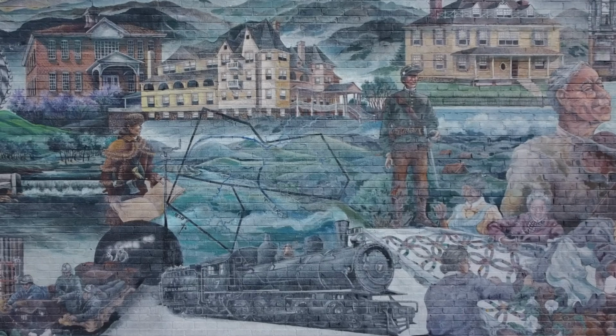This mural, as well as many others that Ellen has done, they tell a story. And it's an important story, the history of Richlands. We look to it as a history lesson, I think. It has a little bit of all of our history in every section of it.